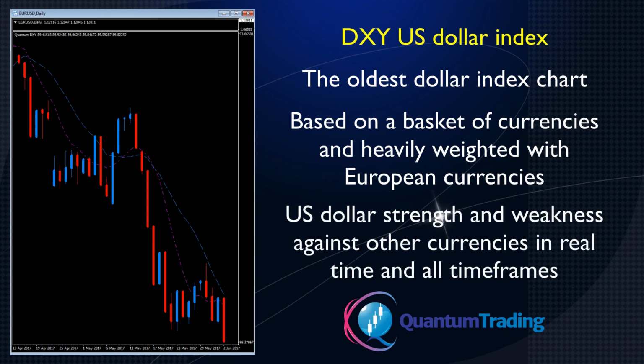This is the oldest measure of US dollar strength or weakness and uses a basket of currencies to derive the price chart. However, whilst this index is popular, it does have flaws, most importantly in the weighting of European currencies, and in particular the euro, where it has a weighting of 58%, a huge percentage, whilst the more important yen only holds a 14% weighting. Nevertheless, it is an important index to follow, and one which reveals strength and weakness in the US dollar in all timeframes, and can be read in a technical way, just like any other chart.